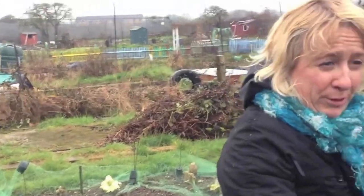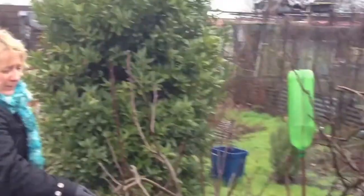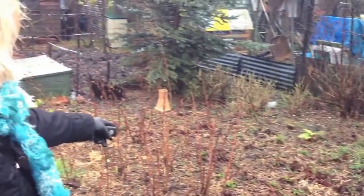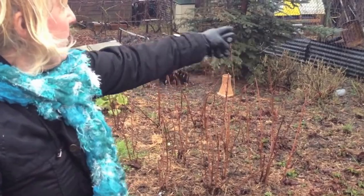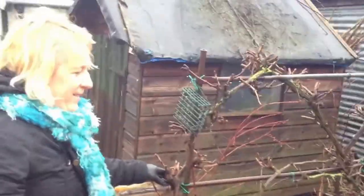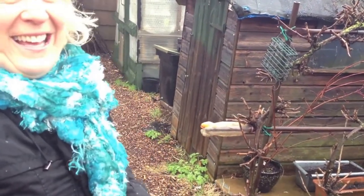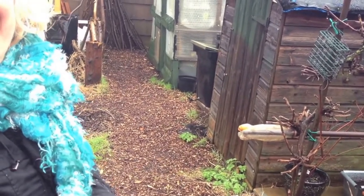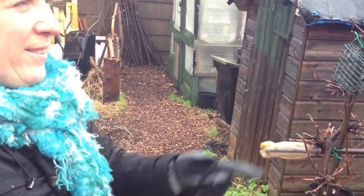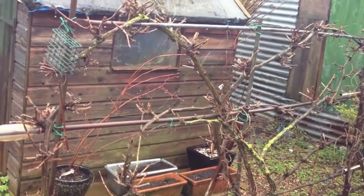So I've got an apple tree here, pear tree there. There's a peach tree over there. So you can see there's buds here. So I've got strawberries, raspberry canes, rhubarb, gooseberries at the back. This is a grapevine. It was actually a cutting from Hampton Court, the original grapevine. Wow. One of the plot holders, Dickie, who's 82, has grown it on, and I've got a cutting as well. And it does produce grapes.